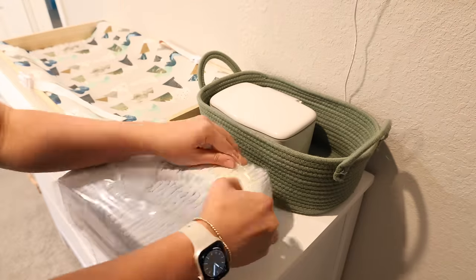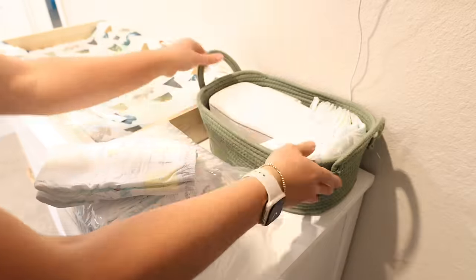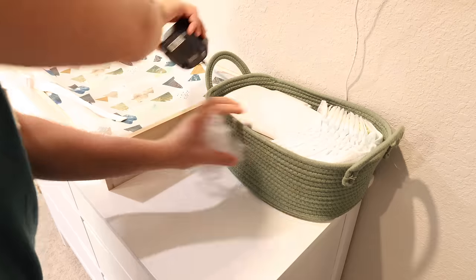And then this cover I got off of Amazon. I love the little mountains on it and the colors. It just went really well with the theme of his room.